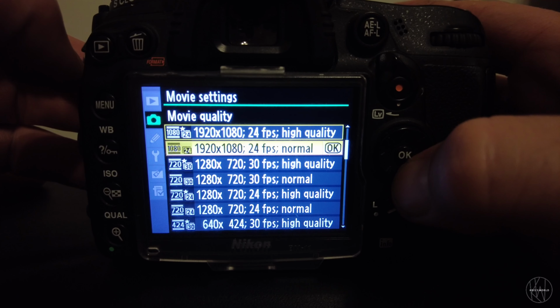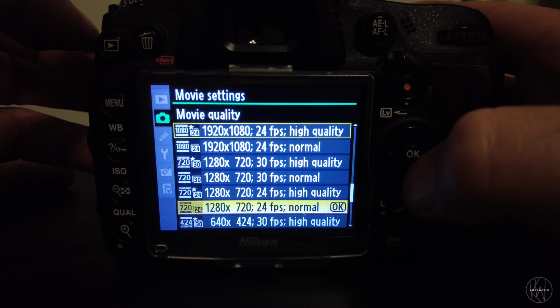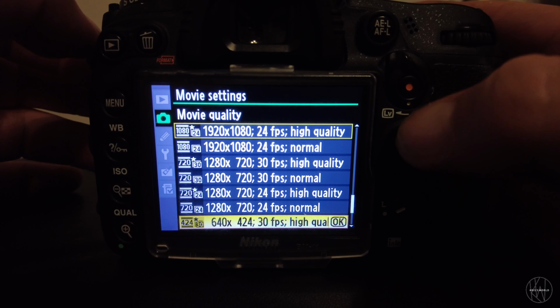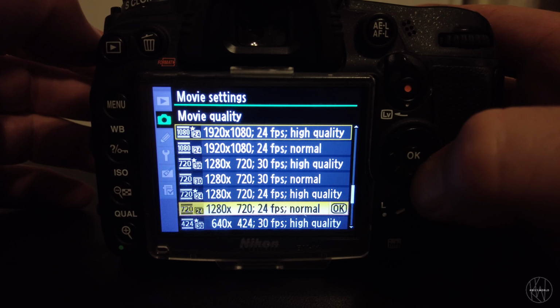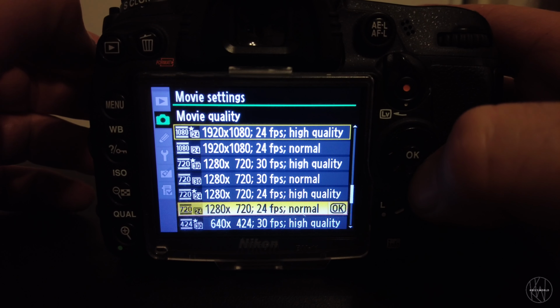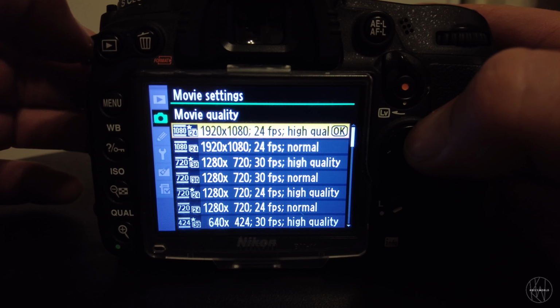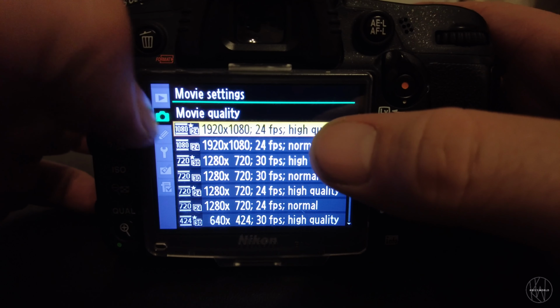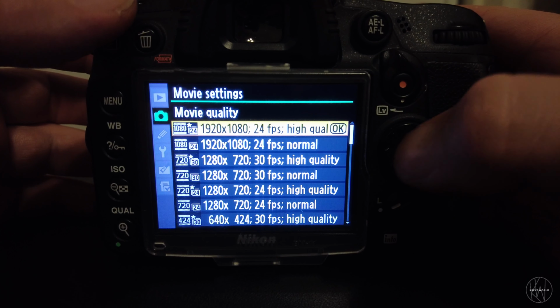I don't want to use 720, 30 frames per second. I don't want to use 24 frames per second, 720. The quality just isn't that great. Now, if you were to use it for social media, like Instagram or something, that's okay. But even that is higher quality these days. So I would just stick to 1920 by 1080 at 24 frames per second, high quality, okay?